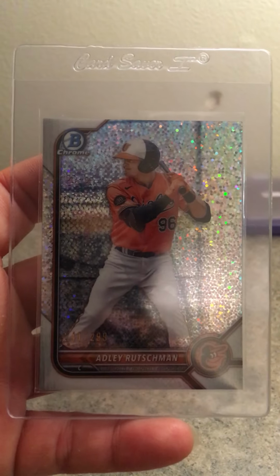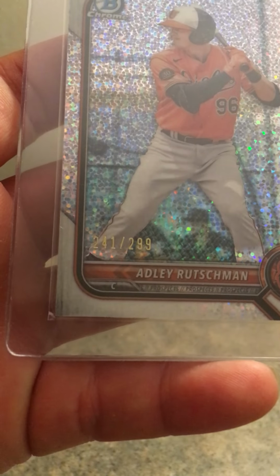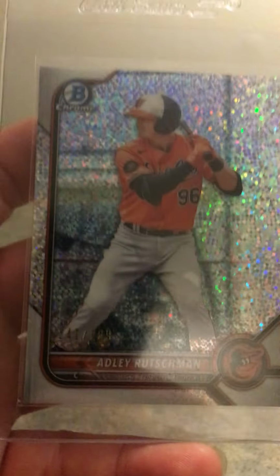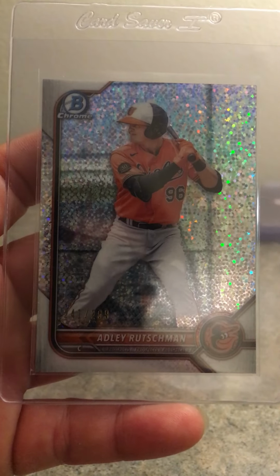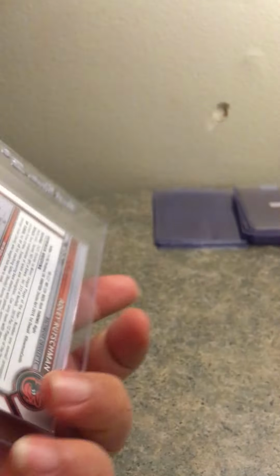Next pickup is an Adley Rutschman rookie. 241 to 299. This kid's got a lot of potential, and he's been doing really well for the Orioles. Bowman Chrome. First card.